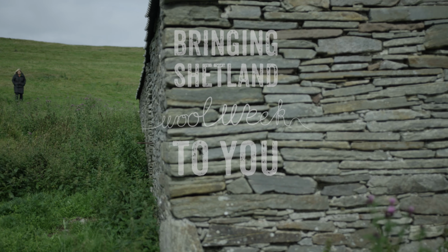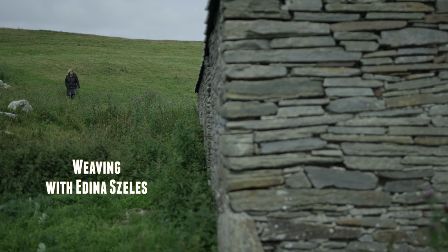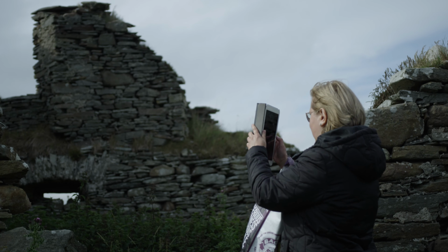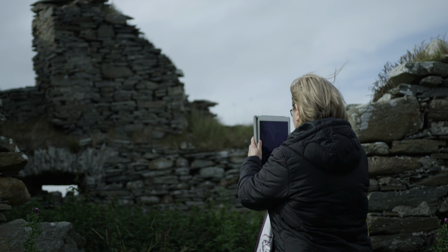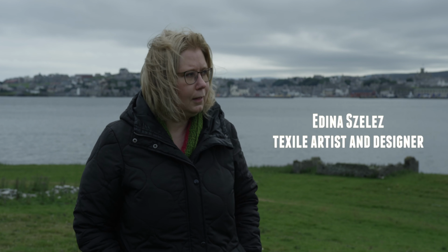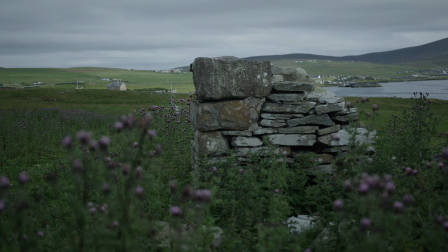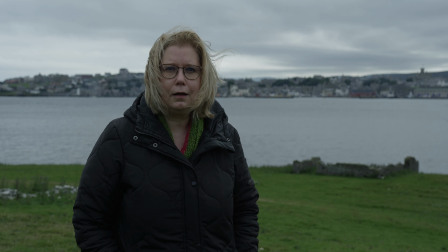My first visit was in Shetland in 2012 when I came as an artist in residence up to the Global Yell Weave Studio. Coming from a big city, the landscape and the whole space immediately touched me. I was very glad when I got the opportunity to come here years later as a lecturer.